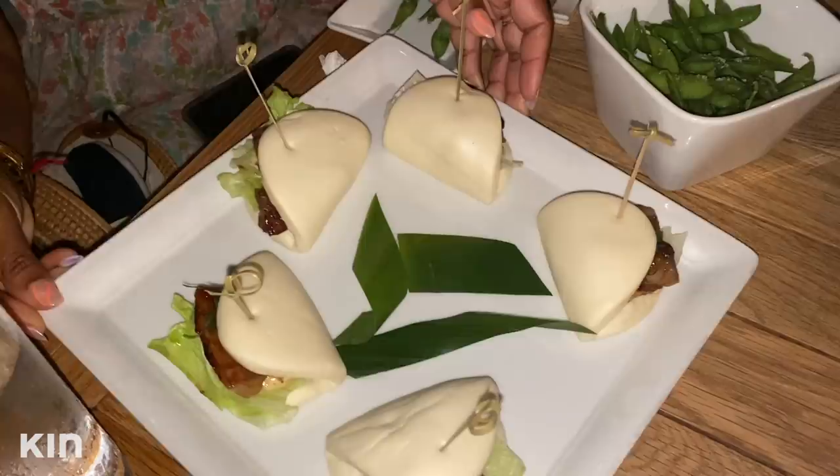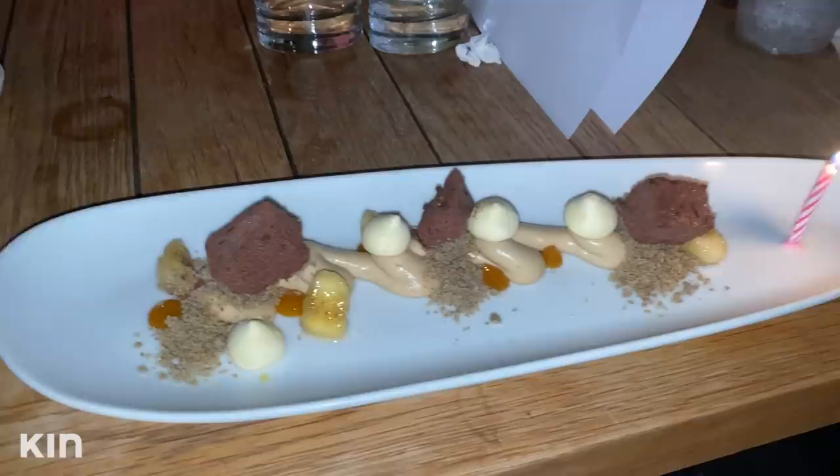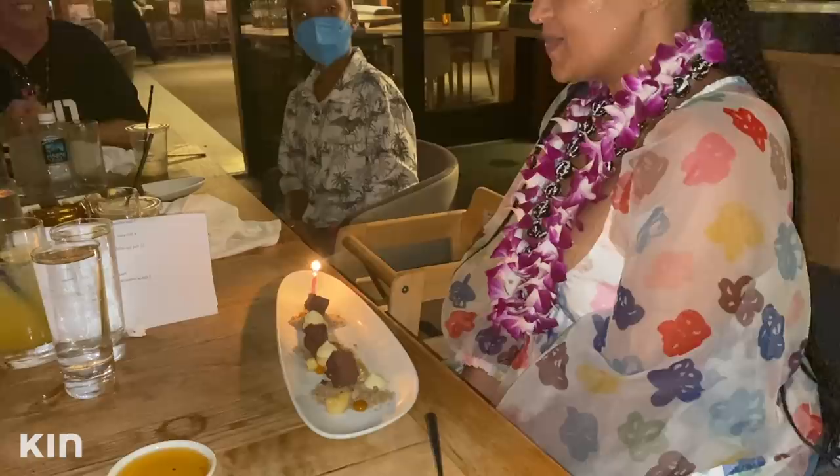We have some pork belly on some buns. Ooh, that looks so good. Hi, Prince of Cairo. Wow, dessert for the birthday girl. Make a wish. Yay!